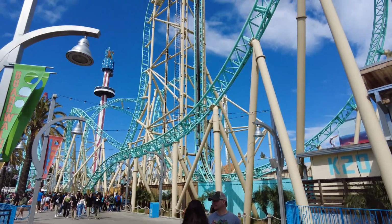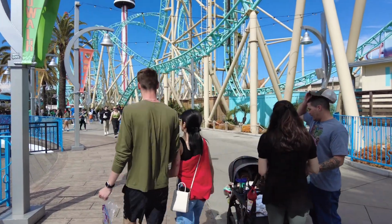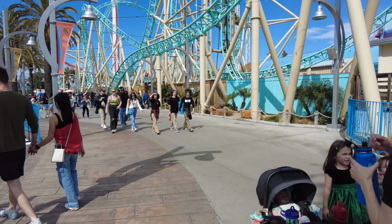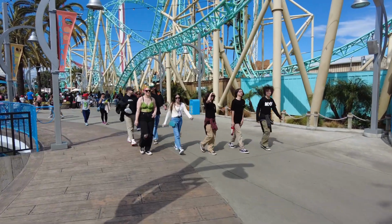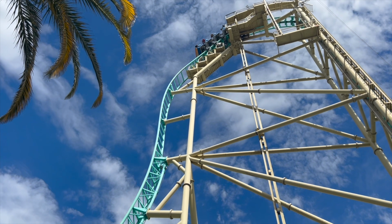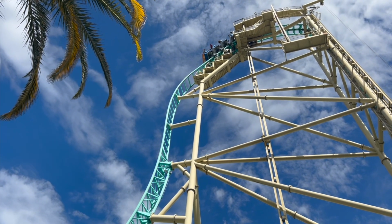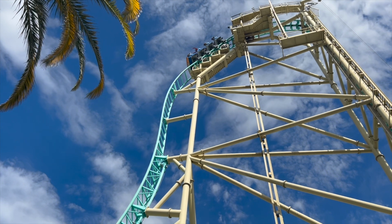Just got off HangTime. I think this is a fantastic coaster. First of all, you go up straight, which always has a little bit of a jarring effect to you, and then you do hang out at the very top for a few seconds there as you hang, get it, hang for the hang time, and it goes beyond vertical.